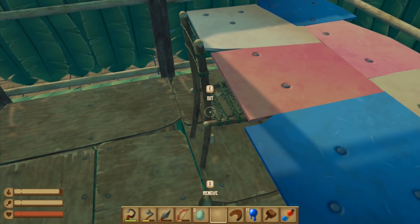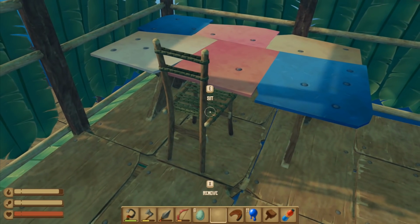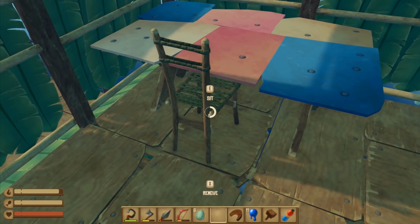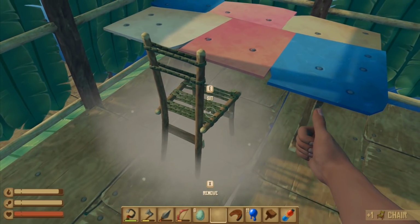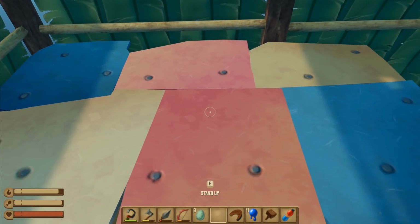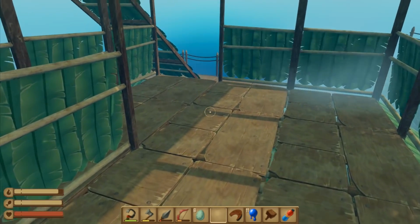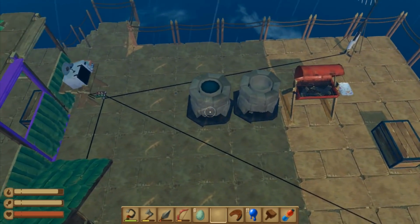If I sit on there, am I going to... I am. I'm right inside the table. That's a little bit too close. We need to move that out a bit. I think I can hear the shark down there. Let's move that one out a little bit, and then we can sit at the table. There we go. Now we're sitting at the table. I like this.